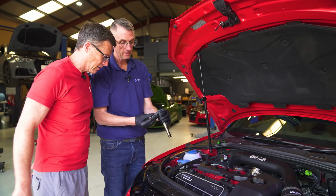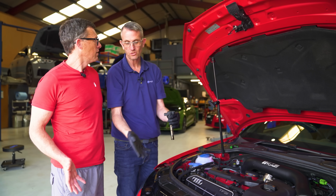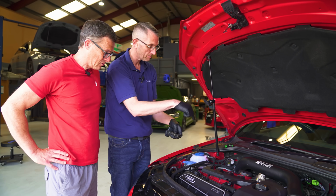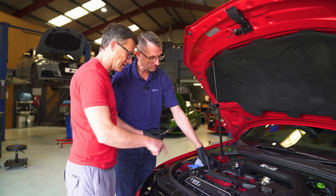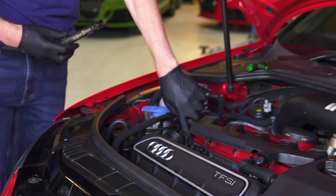So the coil pack's got the date on it. What does it say? So it's week 35, year 12, so that's just before it was registered. So original coil packs. The cam cradle is just starting to leak because it's got oil at the bottom of here. So the spark plug is going to have oil around it. So what could cause the oil leak then? Is it a gasket? There's a gasket on the cam cover, and there's also a sealant around the cradle, the camshaft cradle. It could be either.